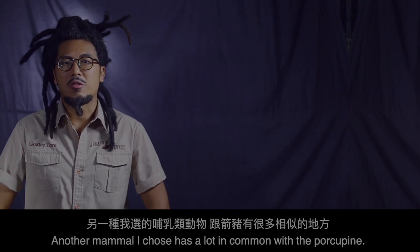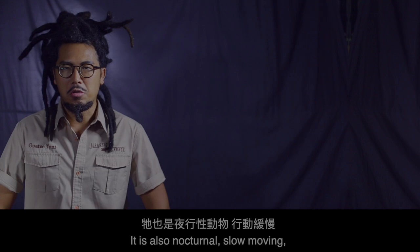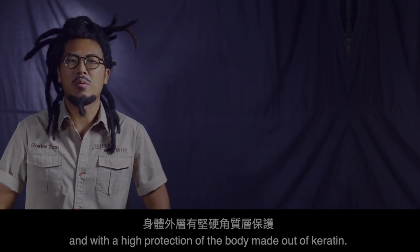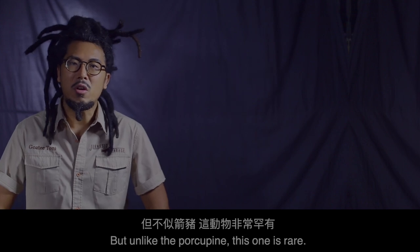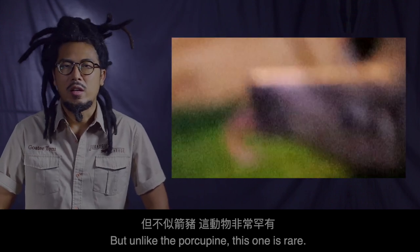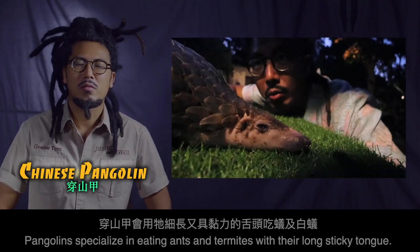Another mammal I chose has a lot in common with the porcupine. It is also nocturnal, slow-moving, and with high protection of the body made out of keratin. But unlike the porcupine, this one is rare. Did you know that we have pangolins in Hong Kong?